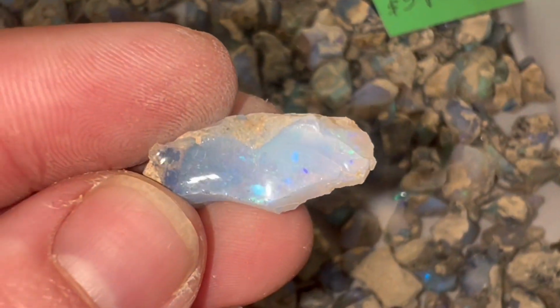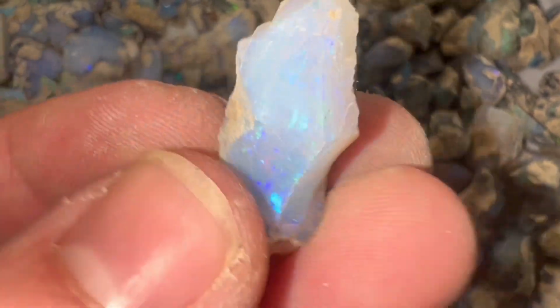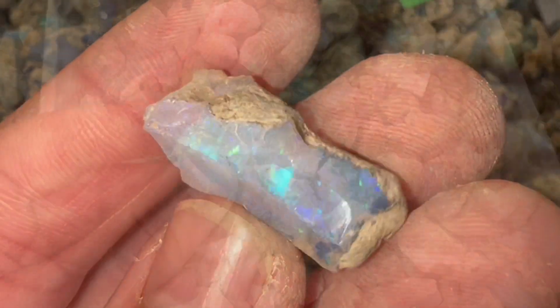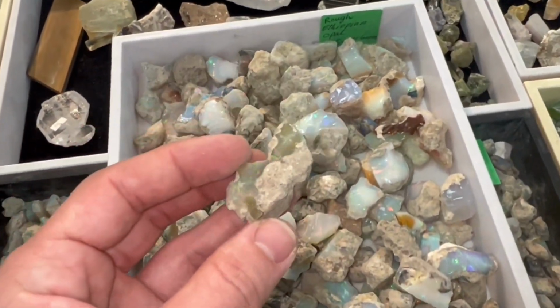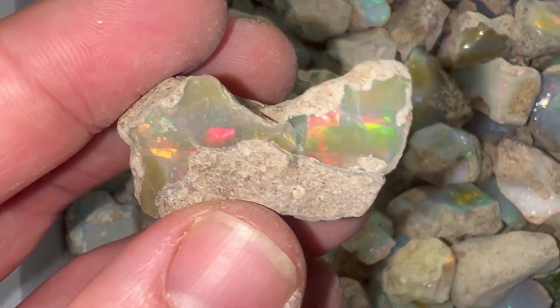Oh, thank you. Yeah, I have some bigger ones. Okay, so these ones are $9 a gram. Here he's got the bigger, much bigger chunks.